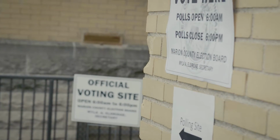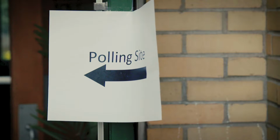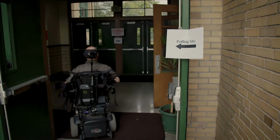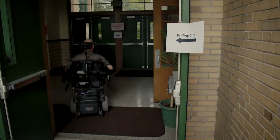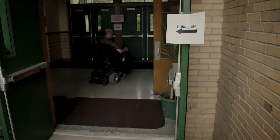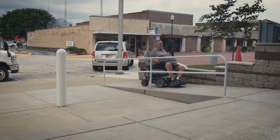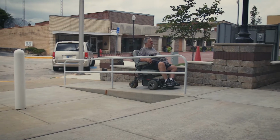If the main entrance is not an accessible entrance, signs should clearly point the way to one. And the accessible entrance must be open the same hours as the rest. Accessible entrances should be equipped with accessible doors or a person to open them. And entrances with steps should be equipped with a ramp or other aid.